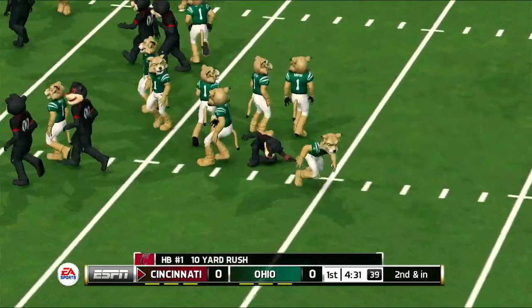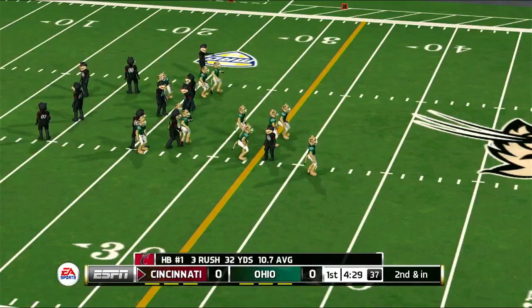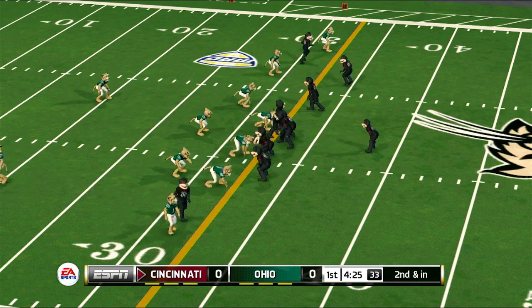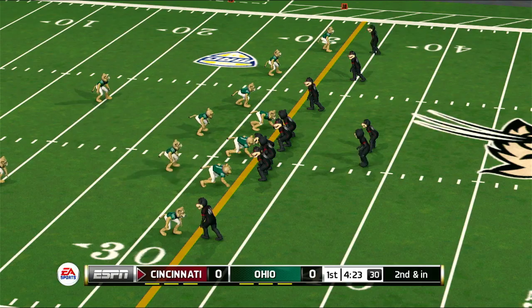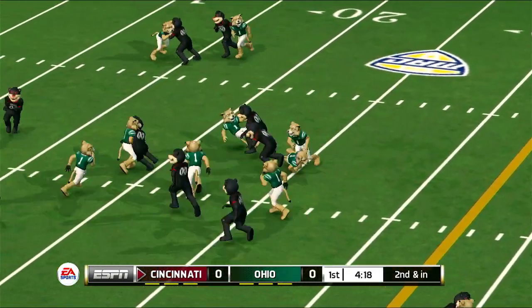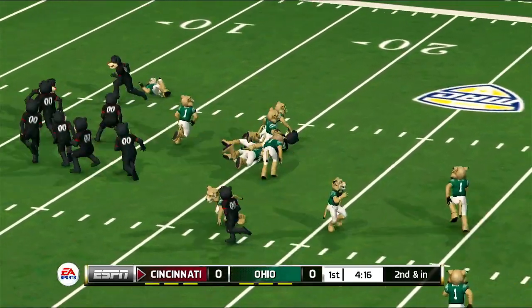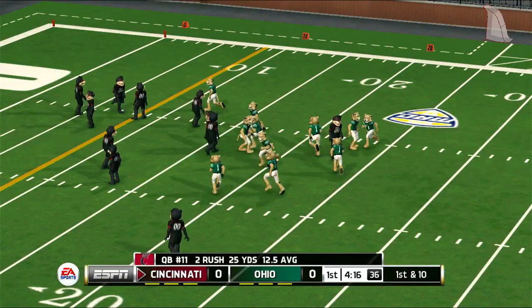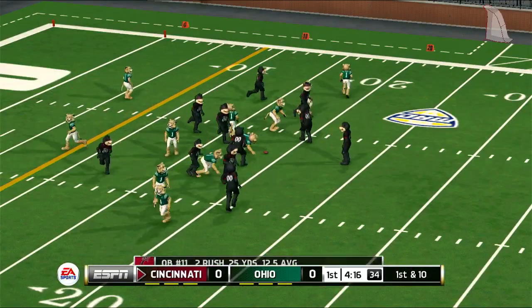He caught some key blocks and was able to turn it into a 10-yard gain. That'll make it second and inches. Got an opening. He's at the 20. And they make the stop at the 19. Gain of 14 on the play. That makes it first and 10.